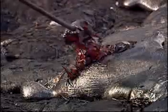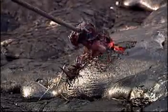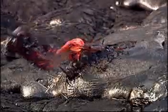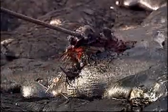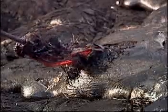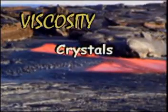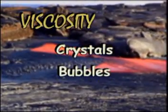Lava inside toes that have been cooling for only a few minutes is already considerably more viscous. It quickly becomes tacky and forms spines and needles when it is torn apart, very similar to the rough surfaces of A'a. As lava continues to cool, crystals and bubbles begin to grow in the liquid.